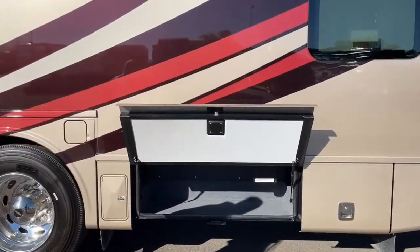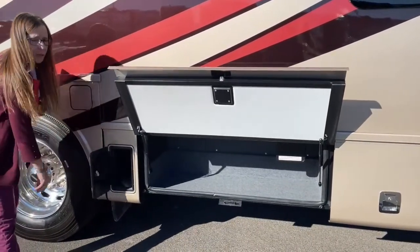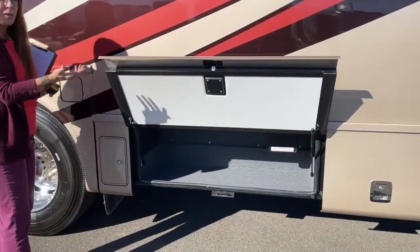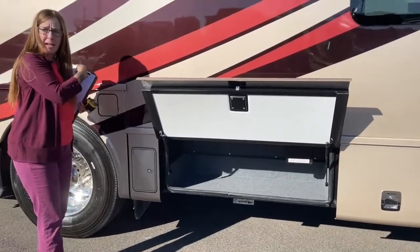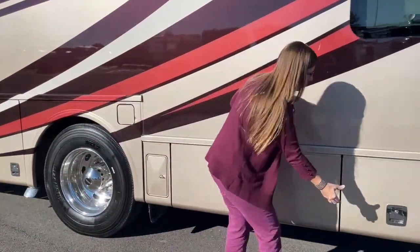Another nice long storage bay. And this is a place where you would actually keep your sewage hose. So a little separate storage compartment there. And since there's so much room in that compartment, you might keep your sewage hose in that compartment and keep your gloves in here. I do like to have an extra set of gloves on hand, of course.